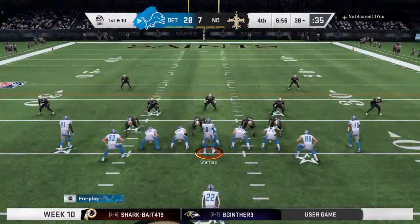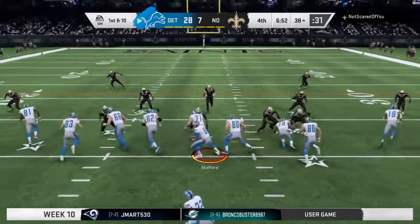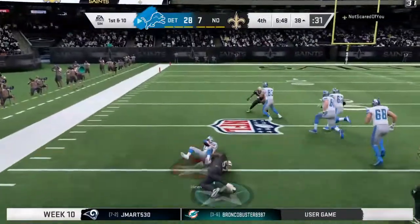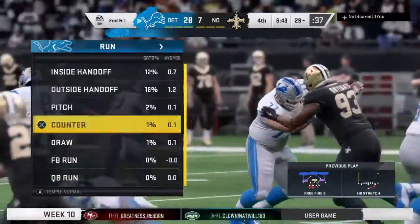After the penalty, a fresh set of downs. It's 1st and 10. This is Hines. Now he's tackled a yard short of the marker. Good gain of 9 on 1st down.